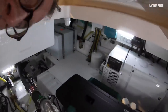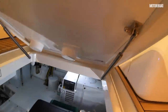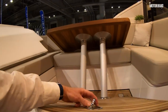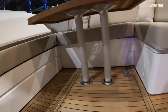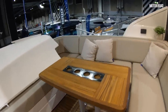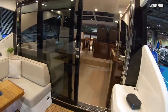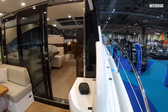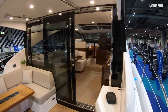And obviously, once the table's removed, it's an awful lot easier to get down there. But I just haven't got time to do that right at the moment. But you can see those legs just pop out. That all stows away behind there. And then you've got a full opening hatch that gives access to all. So there you go. That is the Fairline Targa 50 GT, the largest boat at BoatLife today. And what a very fine looking thing she is.